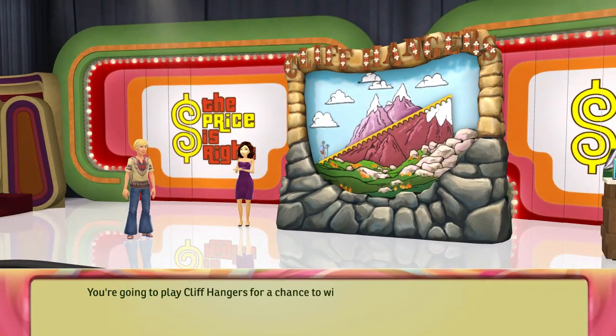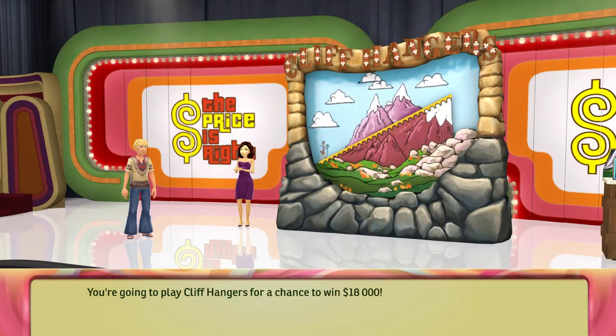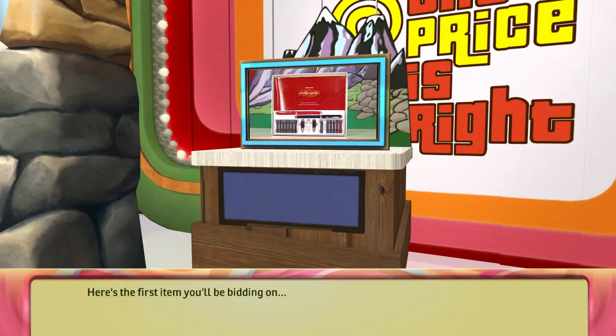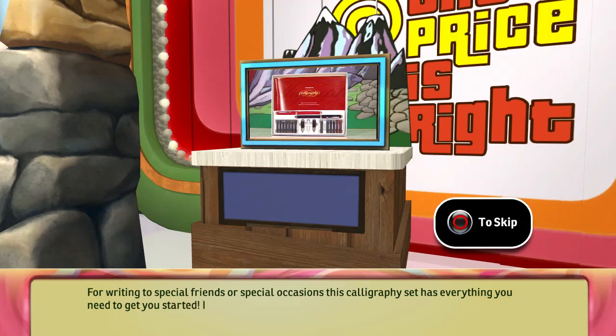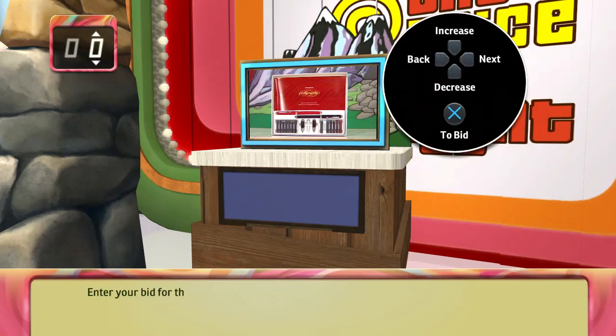Play Cliffhangers for a chance to win $18,000. You'll bid on three items. Here's the first item you'll be bidding on. For writing to special friends or special occasions, this calligraphy set has everything you need to get you started. It includes pen, cartridges, nibs, and instructions. What do you think is the price of this item? Enter your bid for this item.